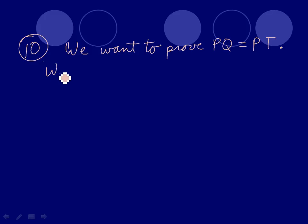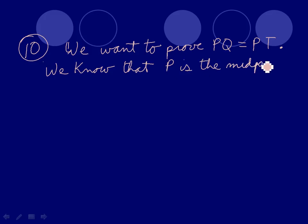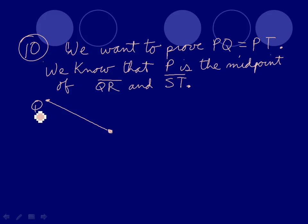Then maybe we do something like, and my English isn't very good, so we know that, and we just state what they told us. P is the midpoint of segment QR and ST. And we may want to draw the diagram in here somewhere so that we can use it. Got QR. Got ST. P's right here.